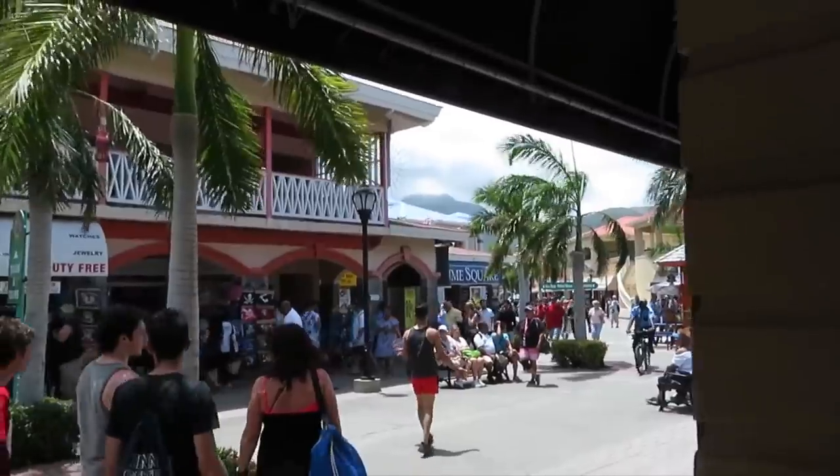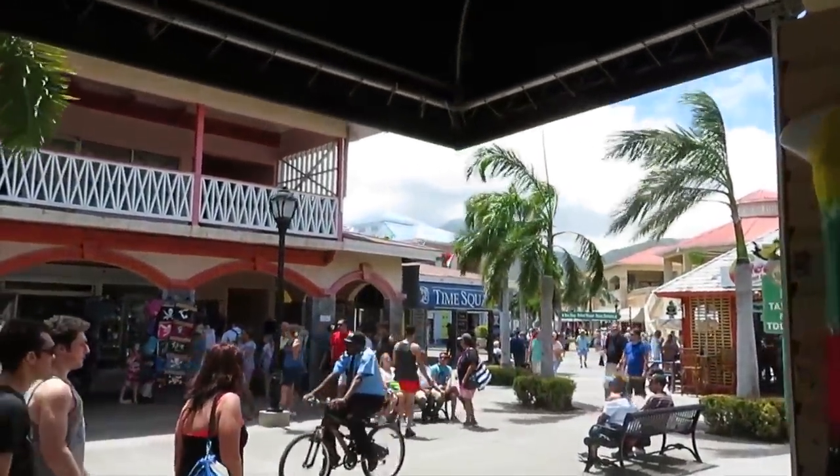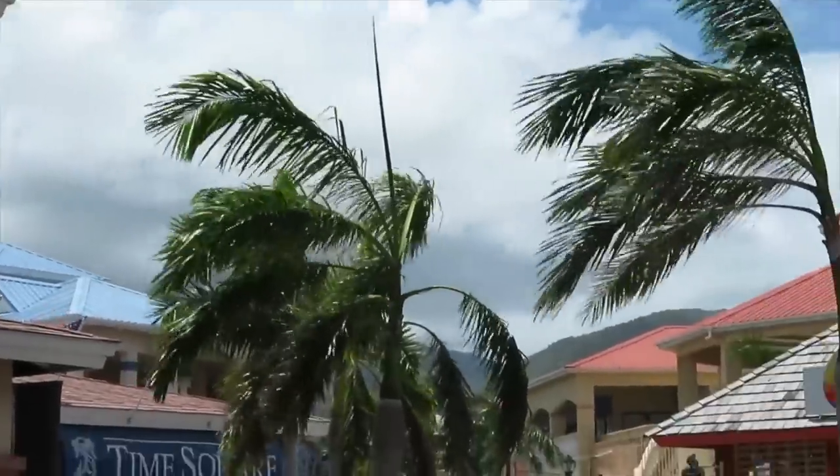Gorgeous. So today we're in St. Kitts, which is a tiny little island. Look at this. Those are mountains up there. They're hard to see on the camera. It's incredible with the clouds on it.